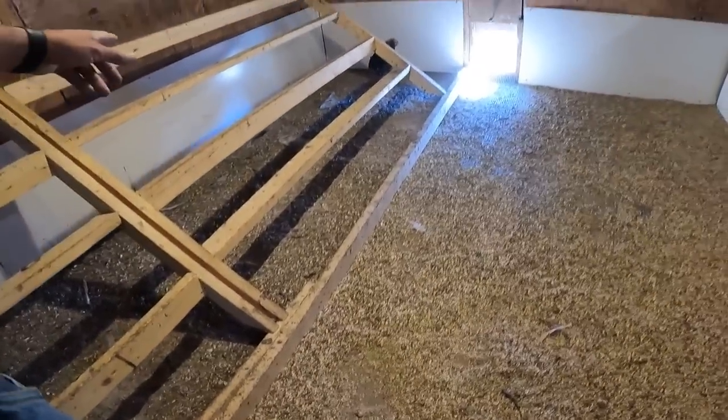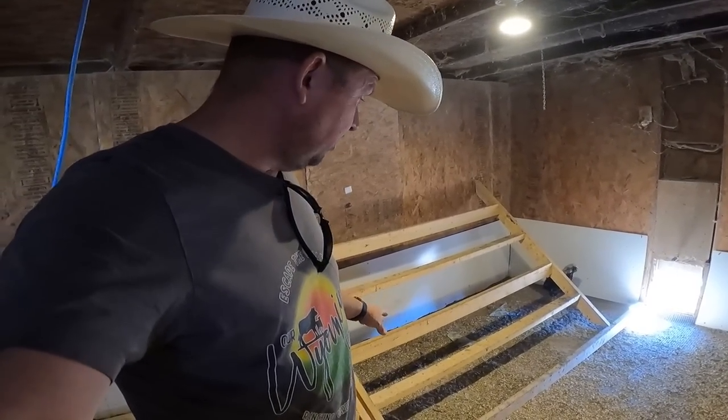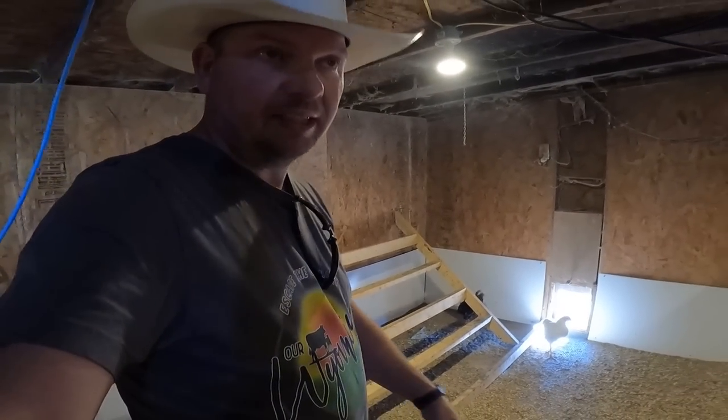So, our sandbox, or litter box, or whatever you want to call it, is working pretty well. We come in here with the sifters, we lift up the roosts, and we're able to sift through that and get that all cleaned up.